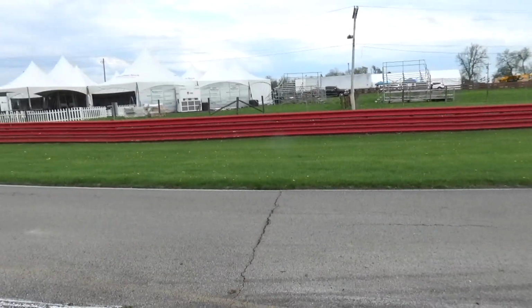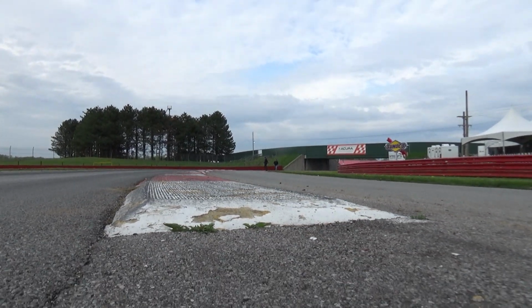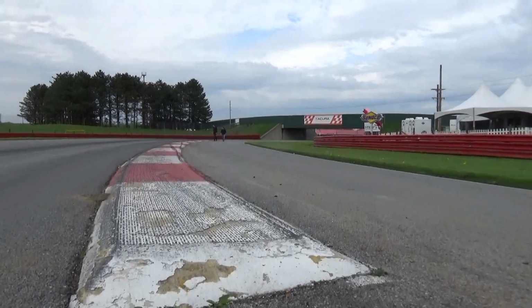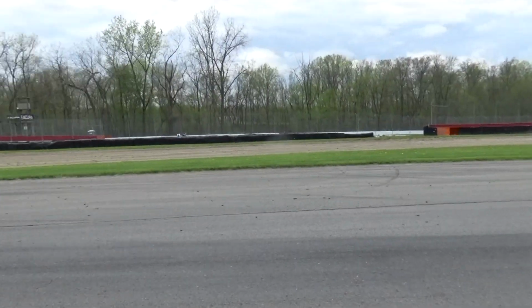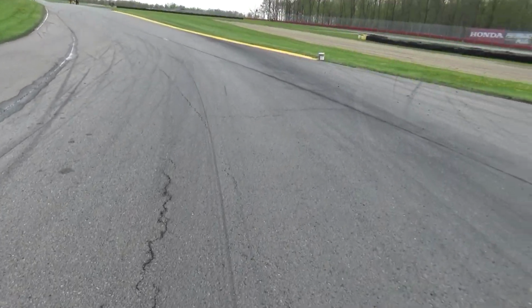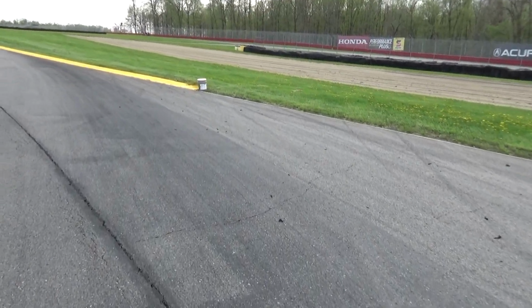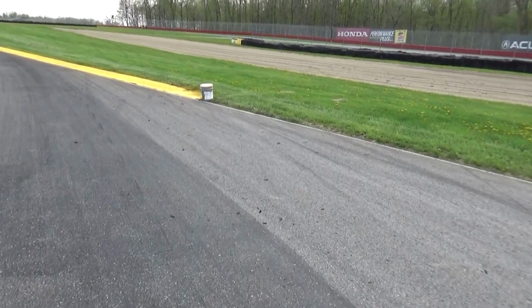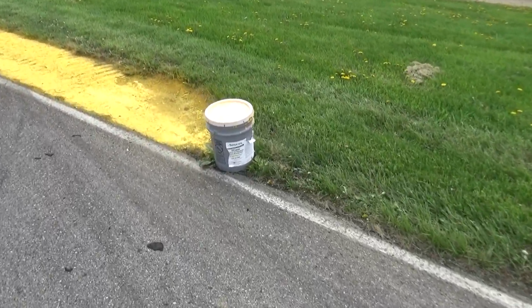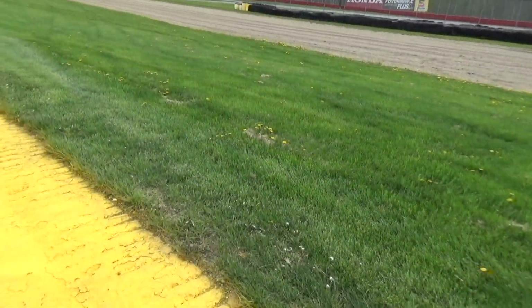Alright, so we're going to go back down here to the curb at the ground level, just to see how much height that curb has. So that's the apex curb right there in turn 1. And we're going to head over here to the exit curb of turn 1. Notice this little bucket over here. This was probably painted pretty recently, or it will be painted. So you got the little bucket right there. Yeah, I'm betting this is going to get touched up a little bit. Just make sure everybody can see it.